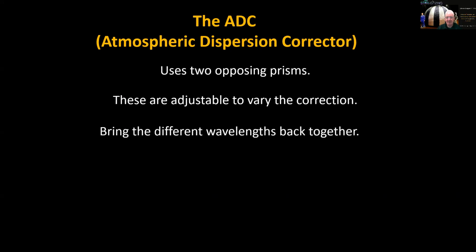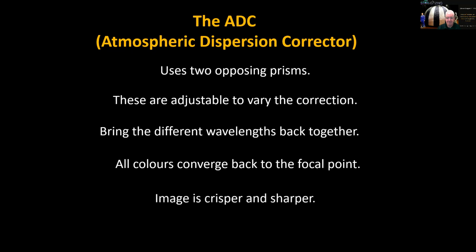This brings the different wavelengths back together so that you get a nice crisp image, and the colours converge back to the focal point. But it will not correct atmospheric disturbance. Unfortunately, at our budget, we're not going to have the equipment to be able to get rid of atmospheric disturbance, but it will get rid of atmospheric dispersion.